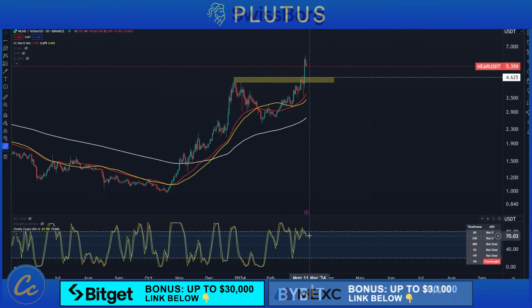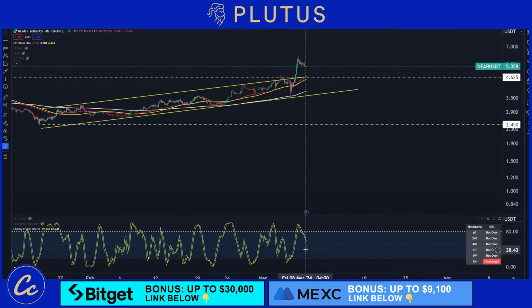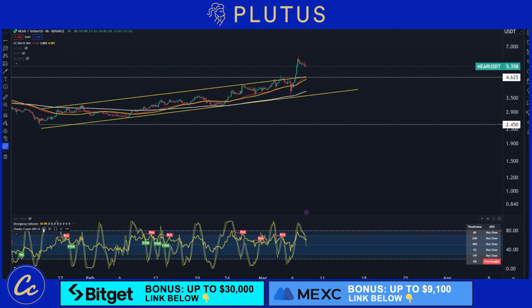Now let's take a look at our daily stochastics. Here we can see plenty of room to the downside, but we are still above the mid-level, and I wouldn't be surprised if we start to see a little bit of a mini lift. Take this to the 4-hour time frame. We're still correcting. We're just under the halfway level, and we can still see a little bit more potential to the downside there.